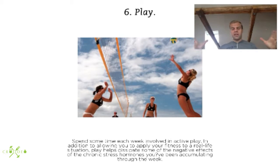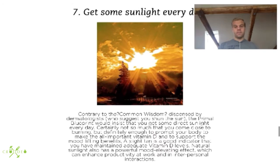get away from all the negative and all the chronic stress and hormones you build up in your everyday week. So try to get some play in, get your mind off everything else, be it playing a ball game or doing something else that you really like. This is a very, very important part and something that I'm working hugely on in my life.